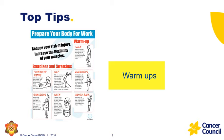Some top tips to remember when you're lifting. Firstly, always try to warm up whenever you can. If you know you're going to be lifting or doing something repetitive over a long period of time, it is essential to stretch.